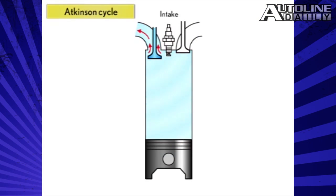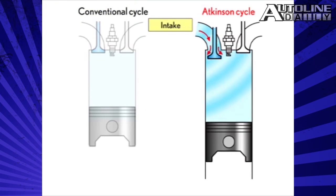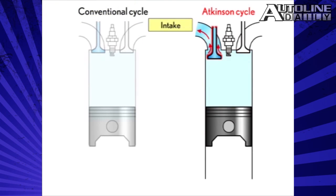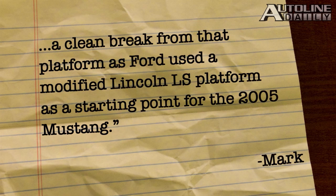Well, that's close, Ron, but not exactly right. Mazda actually says that Skyactiv uses a Mazda Miller cycle, because the Miller cycle is their method of obtaining an Atkinson cycle. Mark says, John, your comment that the current gen Mustang dates back to the 1970s Fox body platform is wrong. The 2005 Mustang represented a clean break from that platform, as Ford used a modified Lincoln LS platform as a starting point for the 2005 Mustang. And thanks for that correction.